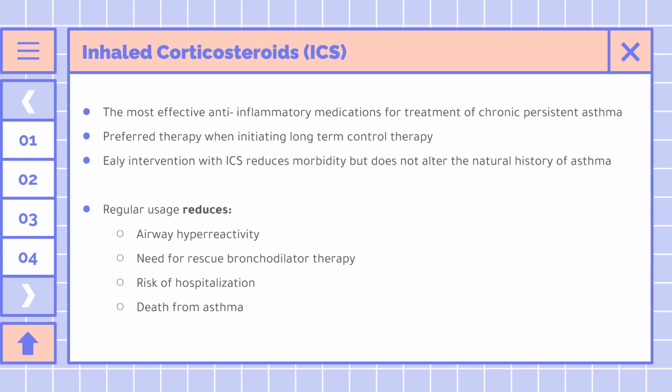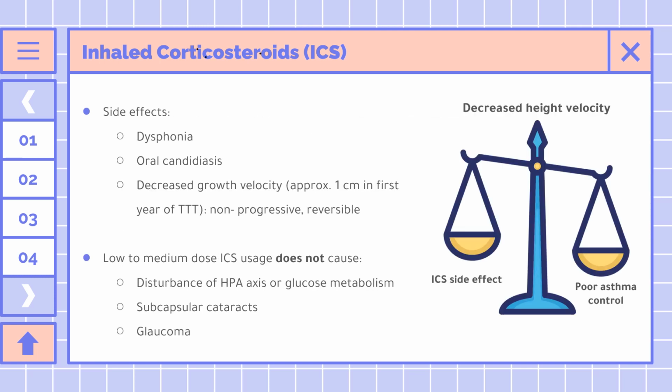So, if a child is requiring Ventolin or salbutamol inhaler usage multiple times in the day, every day, or most of the days in the week, it's a sign that the controller medicine is not working properly, or it's not being used enough or properly by the child. So, it's an indication that the controller therapy needs to be modified.